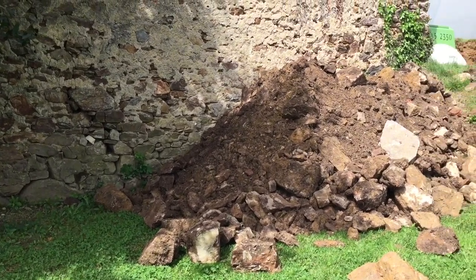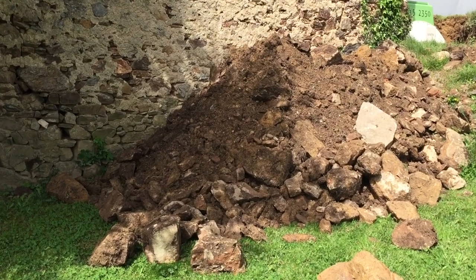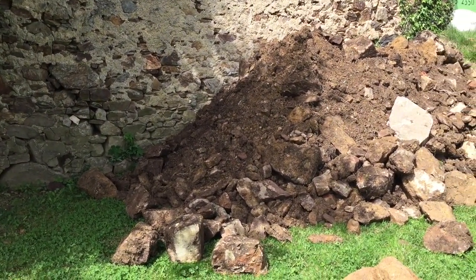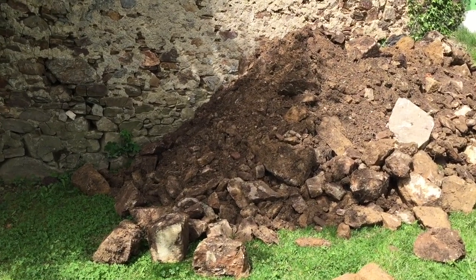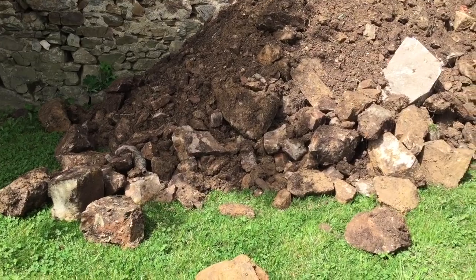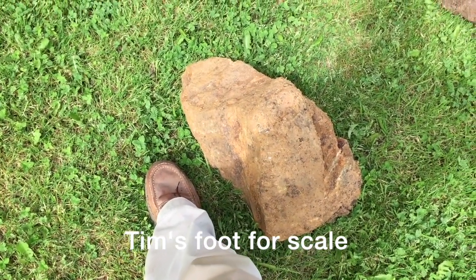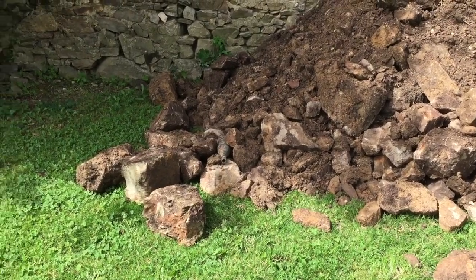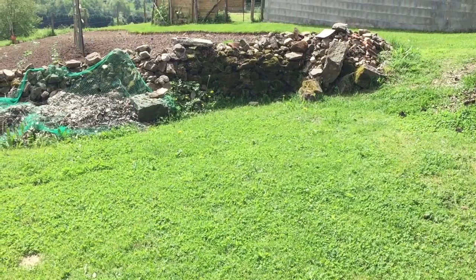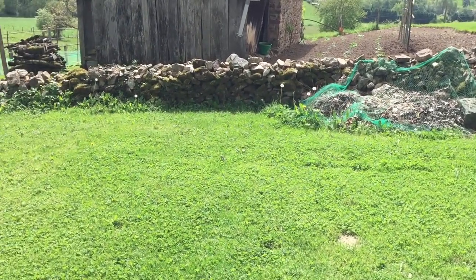So this is some of the dirt and rubble coming out of the hole for the septic, and it is exactly where my dye kitchen is going. So that will be a project for another day. But I've got a lot of great rocks here that are going to eventually be used to create a new wall. Same height there, but something a little bit more organized.